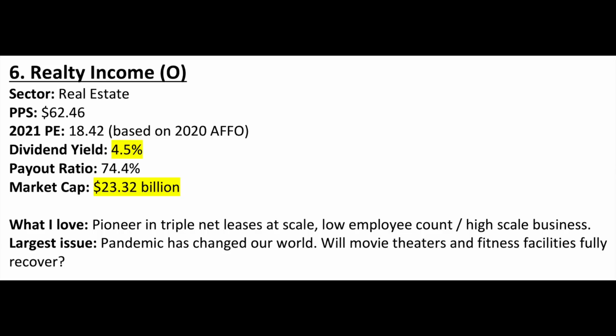And you can't really look at a PE ratio on this one. Since it's a REIT, you have to look at adjusted funds from operations. It's at an 18. So I think it's probably pretty fairly valued in this market, given that they do own a lot of fitness facilities and movie theaters, which are under pressure because of the pandemic. The dividend yield is 4.5%. Payout ratio 74% on AFFO, which is around where I would expect it to be. I think that implies, honestly, that they could probably, over time, continue to increase the distribution. Market cap is $23 billion.